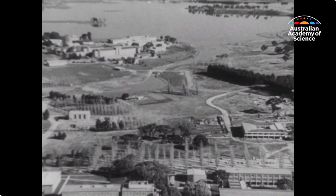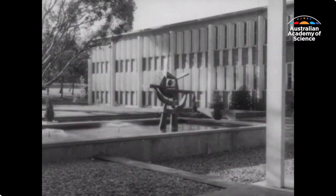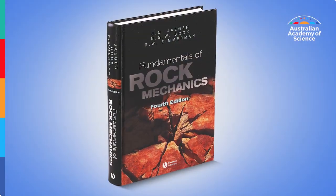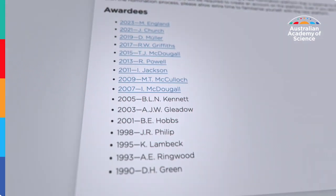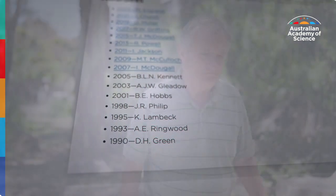I've been aware of John Jaeger ever since I arrived in Australia. He was the formative figure in starting an earth science activity at the ANU. He wasn't an earth scientist by training. He was a mathematical physicist, but he brought in a really inspirational range of scientists who populated the generation before myself. And I've personally absorbed a lot of my attitudes to science from these great names.